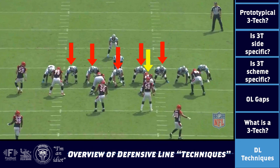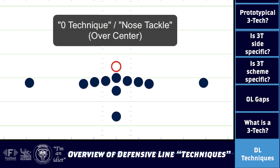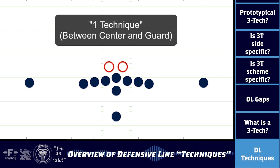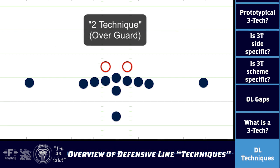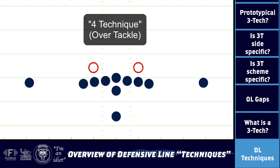So the basic idea is you start with a zero technique, which is really called a nose tackle. Nobody really uses the term zero technique. That is lined up heads up over the center. And then in the gaps, you go with odd numbers. So between the center and guard on each side is a 1 technique. If you line up heads up with the guard on either side, it's a 2 technique. Between guard and tackle is a 3 technique. Heads up on a tackle is a 4 technique, and so on and so forth.